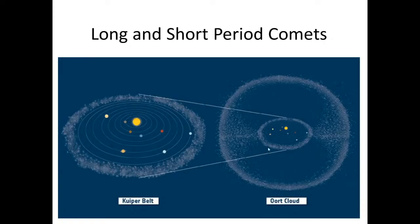And so one of the reasons we study comets is because it's a chance for us to get this material kicked in that we can study. So we don't have to go out there. It actually comes straight to us. And that's why we really, really want to know about it.